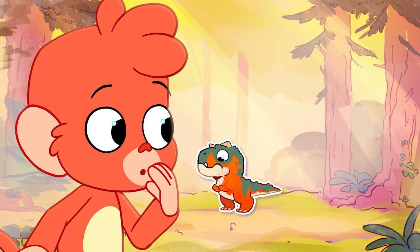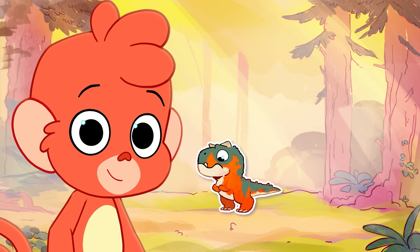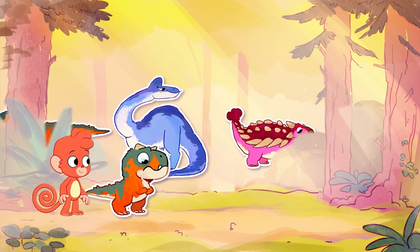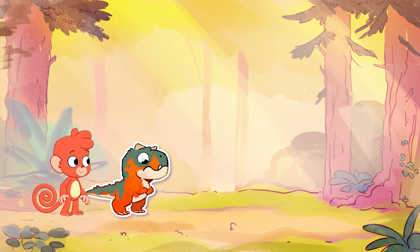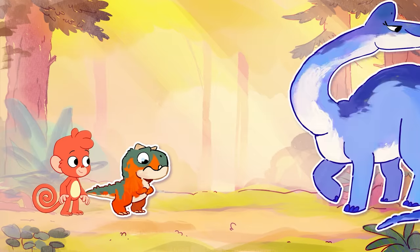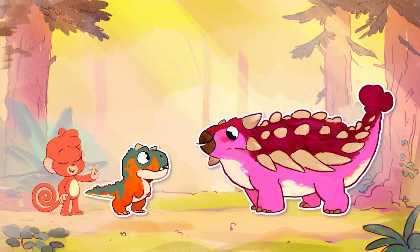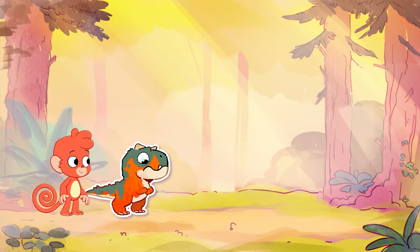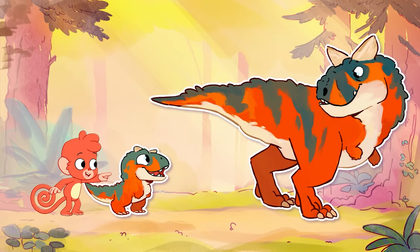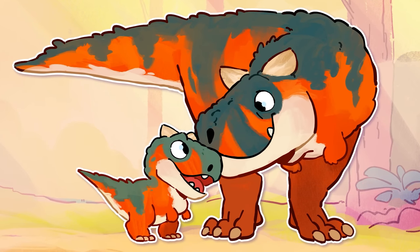Baby Carnotaurus has lost his mommy. Can you help him find his mommy? Mm-hmm. Let's have a look. No, that can't be his mommy. That's a Brachiosaurus. Nope, that's an Ankylosaurus. His mommy! Yay! Aww, finally together again. Thanks for your help.